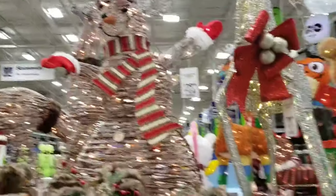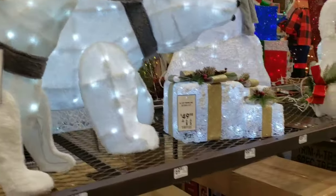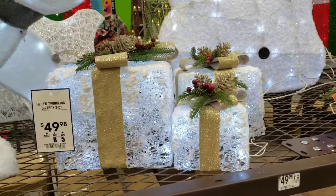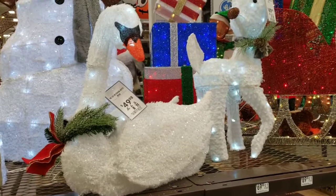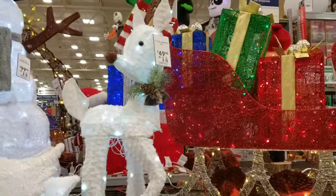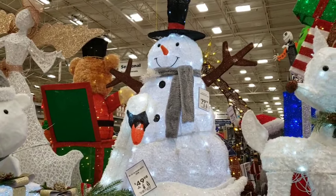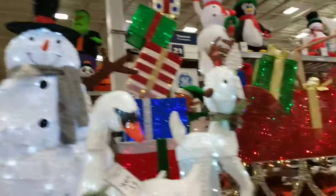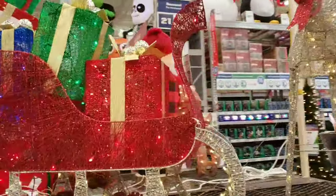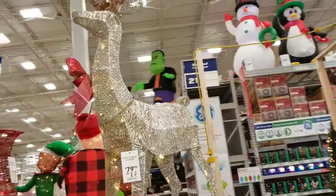$79.98 for the snowman, $119 for the polar bear set, 2-count. So cool. Little trio of packages is going to be $49.98. The swan is $49.98. This really cute Rudolph with a brown little nose, $49.98. $99.98 for the snowman. Ooh, the angel, look it. $99.98. The sleigh. It's going to be $119. This one is going to be $79.98.